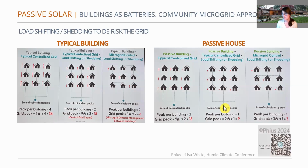This is all from CEUS, by the way, and there's a QR code right here to download the full report. And Lisa White is where I grabbed these slides from, so full credit to Lisa, one of the greatest heroes of passive house. If you look at passive building and that typical centralized grid, instead of a 36, you're at an 18. And if you look at passive building on a microgrid, you get down to 9 coincidental peaks. And if you look at passive house and a microgrid and load shifting or shedding, you get those grid peaks down to 3.